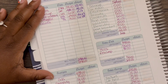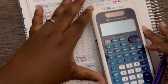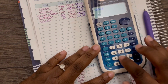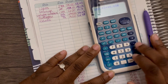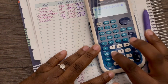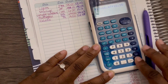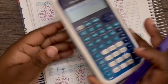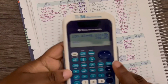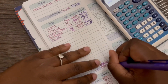All right, so I have my handy dandy trusty calculator here. We're going to go ahead and add up those totals and see what we're working with and what we have remaining. So we have 143, 48.03, 15.17, 66.67, and 16.35. So we have a total of 246.65. And we subtract that from 1163, and we have 916.35 remaining.